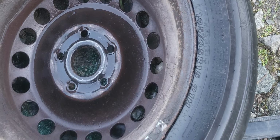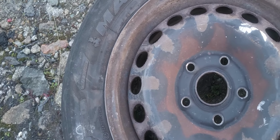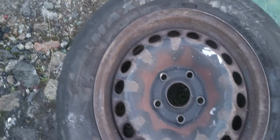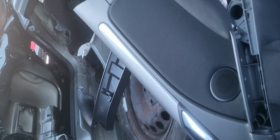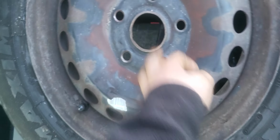And this one here looks like a Volkswagen TDI. This one is 195/65/15. I have a doubt that it may not be the right one. This also has pipe holes, but I'm not sure we got the right one. Here we have the spare tire. 195/65/15. This may be the right one. Let's see. Looks like it.